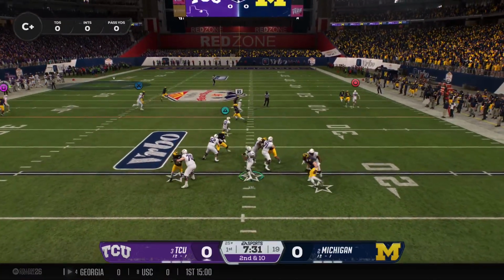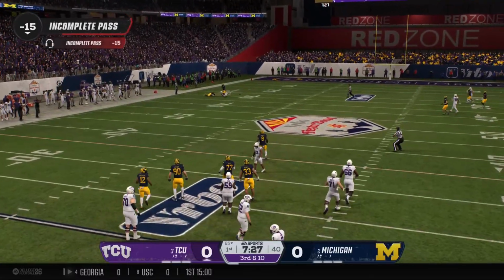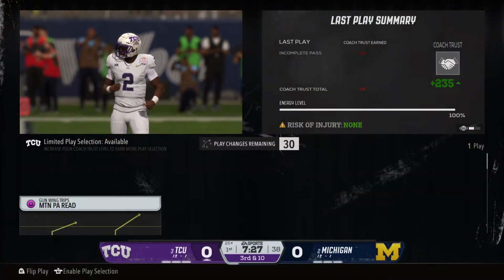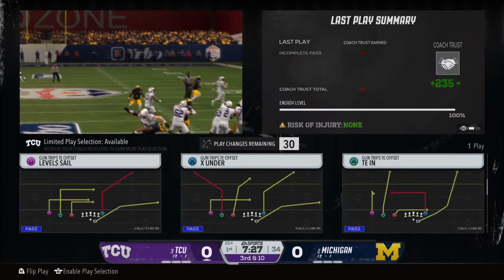Quarterback looking to pass here on 2nd down. Looking deep downfield to the left. Oh, and it's dropped right off his hands. A chance for a big play, but a little early nerves on the part of that receiver.